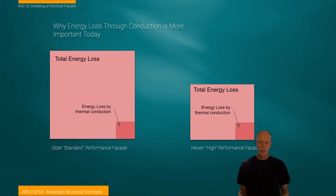So if we went back in time and looked at how we thought about energy loss in buildings, in older standard performing buildings, I have a big box of total energy loss. And then that little red box is energy loss by thermal conduction, that movement of heat along the clip systems and rail systems that we attach on the exterior of the building. And then today, with newer, higher performance buildings, by the increase in insulation and the tightness of the building, our total energy loss is much less. But our energy loss by thermal conduction hasn't changed.